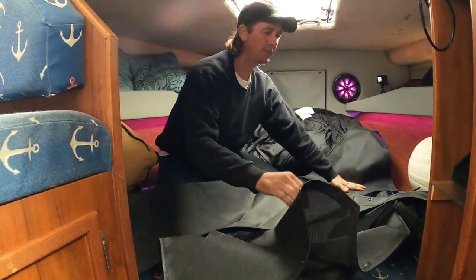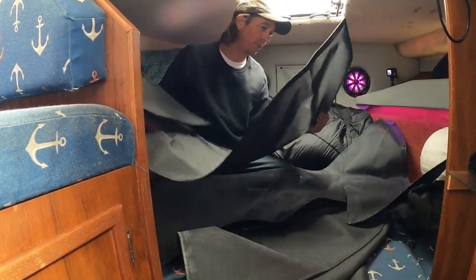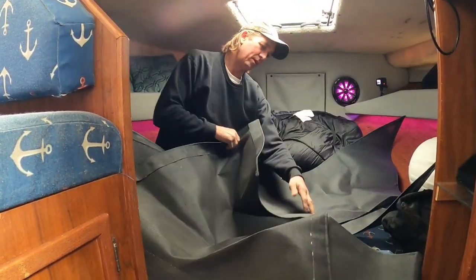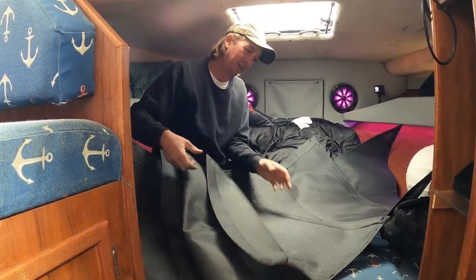James has joined me and he is going to roll up the sunscreens and put them away. We usually do this outside on the deck, but it's raining today.